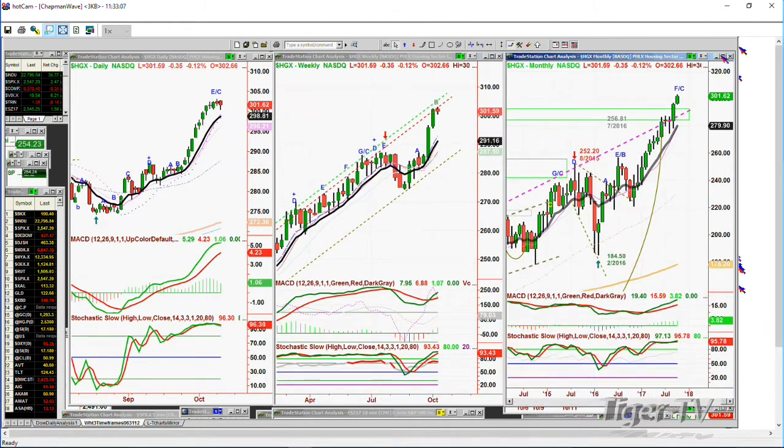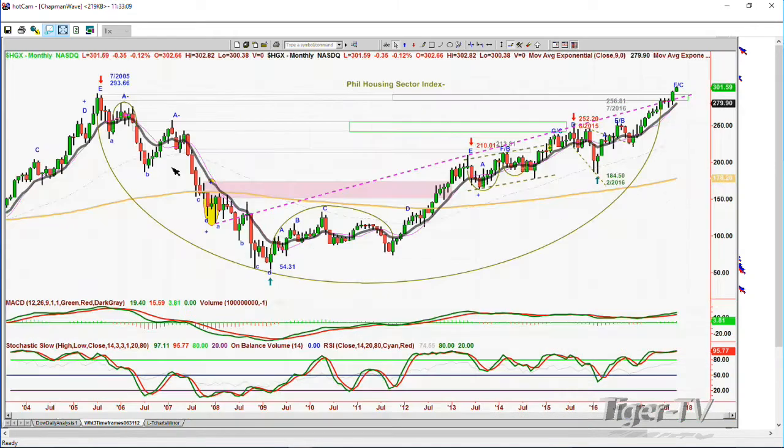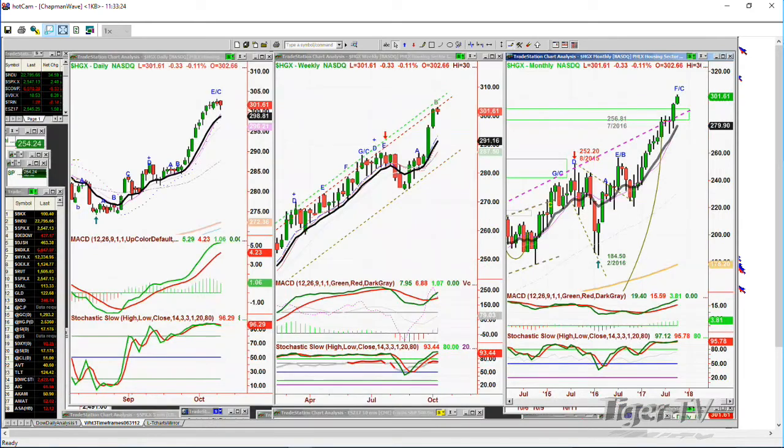And look at this monthly. It's incredible. Look at this cup formation. It was in July of 2005 at 293. It plops. It goes down to 54.31, and now it's trading up in the 300s. How about that for a comeback? Took time. 12 years.